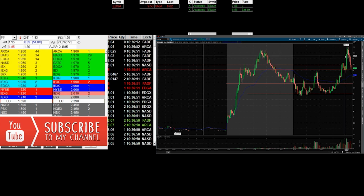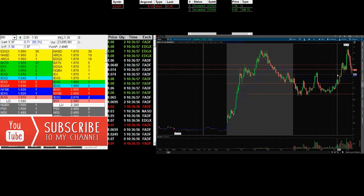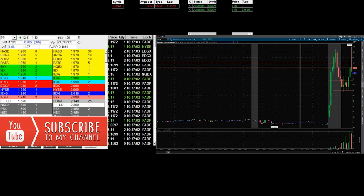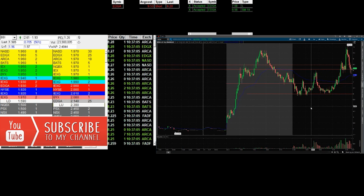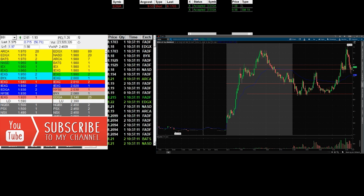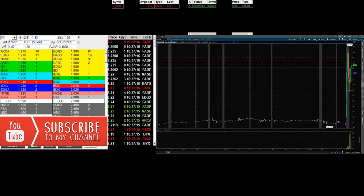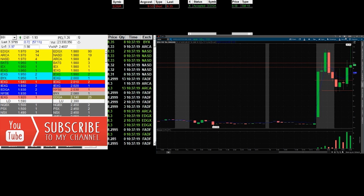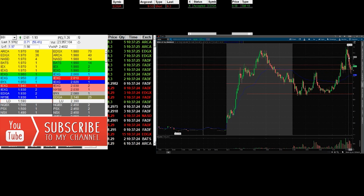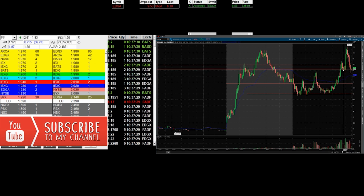But big picture, this is looking really nice. This is what I was looking for. We got exhaustion. Look at that, 5 minute, 10 minute. I like what it shows me here. The 30 minute failed, 15, 10 minute, 5. I want to see this top out again and then come even further down to 650s. I think we're going to go.